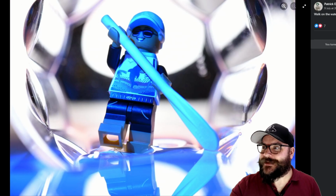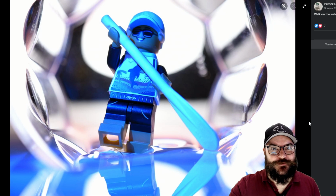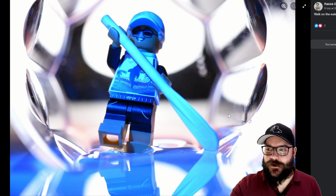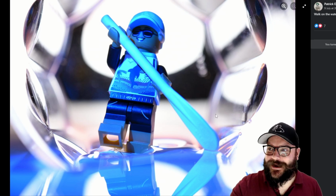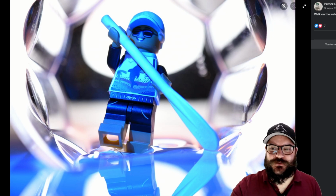Next up, we've got Patrick's photo here, another example of using little miniature figures to try and create some sporting scenes. This guy is paddleboarding, and it looks like we've got some actual water down here under his feet, and he's maybe paddleboarding his way out of a tipped up glass of water, which is really interesting.